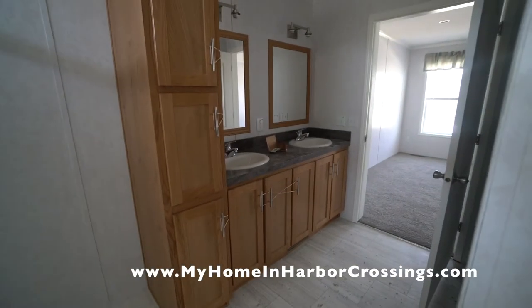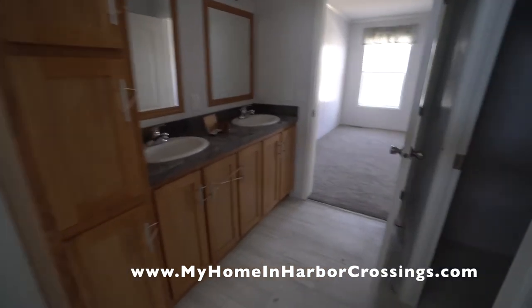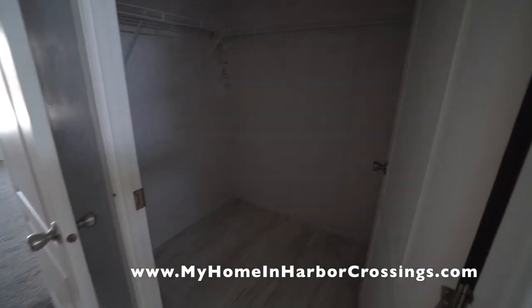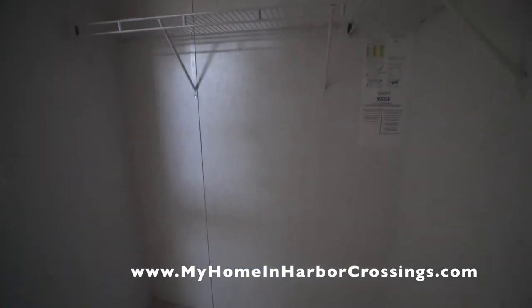Let's take a look from this side. Again, the fan and the LED lights. And a walk-in closet. This is great. So you've got no lights in here today, but I think my camera is adjusting to the darkness.